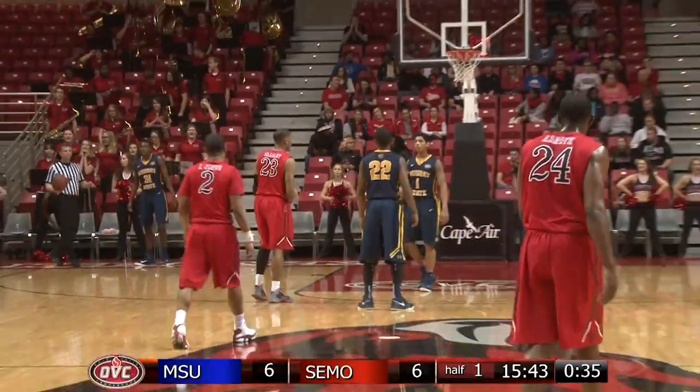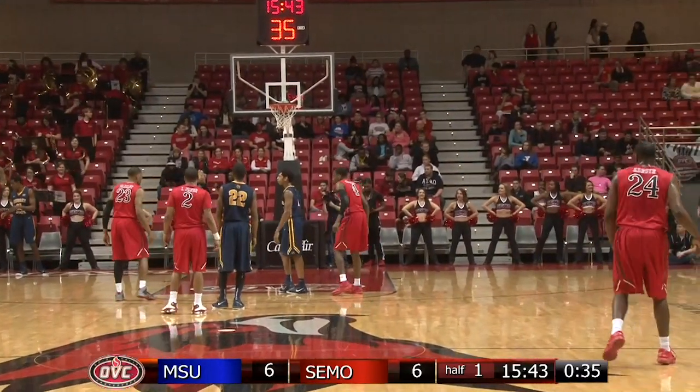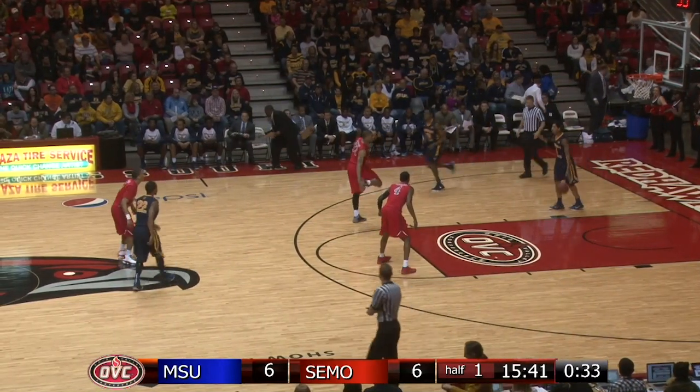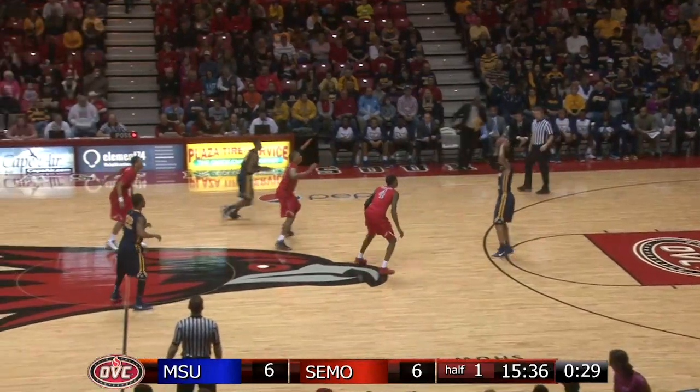The game within the game, Neil, is Nino Johnson versus Jarvis Williams in the post. Who can get who in foul trouble? So far, it's neutral, but the Racers were successful in getting fouls on Johnson at Murray. Let's see if they go right at him.